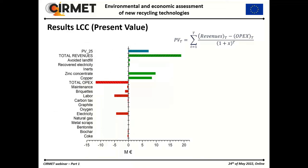Going instead to the economic analysis, the economic results were first calculated in terms of present value, which represents the value generated by the technology over its lifetime reported to the present value of money. And as we can see in the equation, it's estimated as the sum of yearly cash flows discounted by the future value of money.